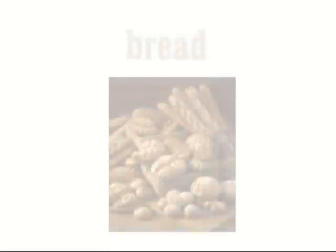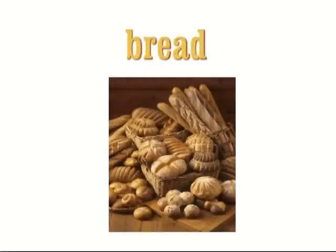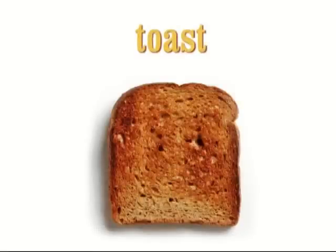Bread. The word bread is uncountable, so you cannot say a bread, for instance. To refer to a big piece of bread which has been cooked in one piece, and then which you cut up into slices, you would have to use the word loaf, a loaf of bread. Toast. Toast is bread which has been cooked either in a toaster or perhaps under a grill. You can serve it with butter or jam or marmalade.